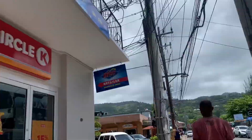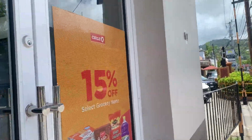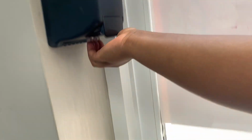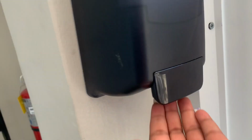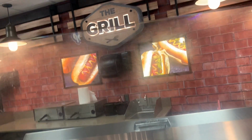So they have two hot dogs for $500, and it's 50% off select grocery items and I guess they have a sale. So when you come in here, you have to sanitize right here, and that is what I'm doing. I should get some on the other end, right? Alright guys, so if you have checked out previous vlogs, you'll have seen this before.